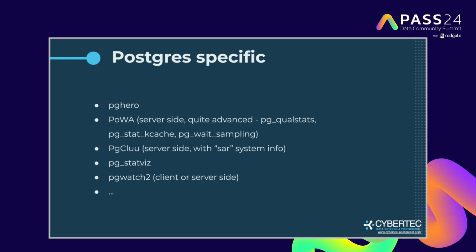And there are very specific monitoring tools focused only on Postgres, like PgHero, POWA. By the way, the POWA team is responsible for the pg_wait_sampling and pg_stat_kcache extensions. This is the same team. pgstatviz is a very young solution, maybe 2 years old. It's very simple. It just takes snapshots of your statistics collector and then automatically builds the images for you so you can see what's going on.